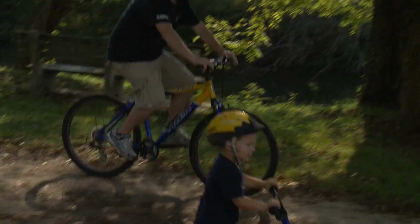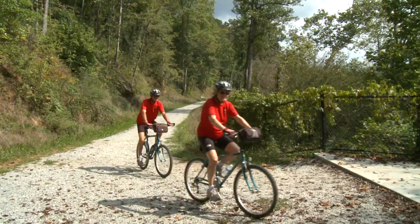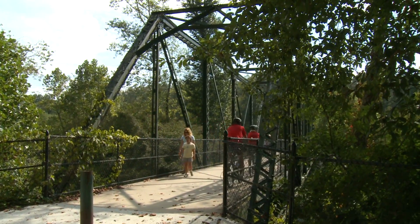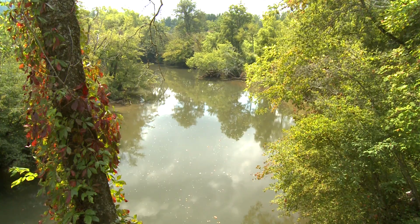Even so, interested citizens thought the Little Tennessee could be made more attractive. They believed the river could lure even more people to get outside, and that downtown Franklin would benefit. The river, they suggested, could use some sprucing up.